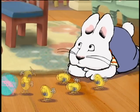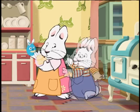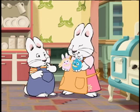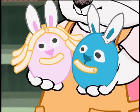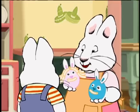Max, we've got more eggs for you to put in the basket! Whoa! Oh, that was close. Look, Max, we made two eggs with faces on them. See? Here's a Mr. Easter egg, and here's a Mrs. Easter egg.